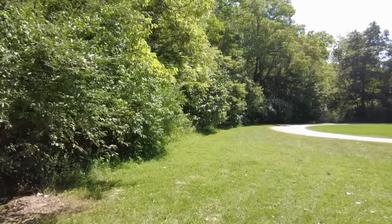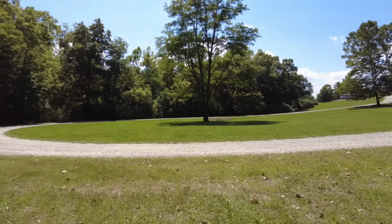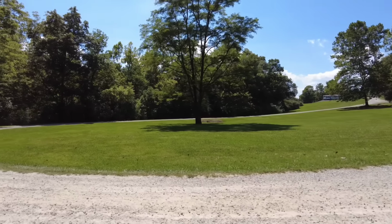I hear somebody back there probably practicing or hunting. Yeah, I was gonna say I hear somebody shooting up in the background. It must be target practice time, getting ready for that deer hunting season.